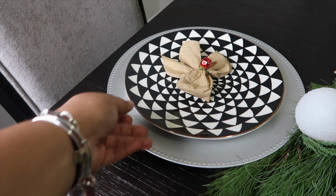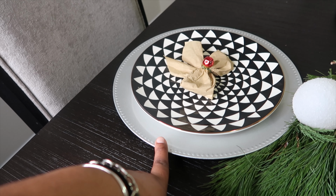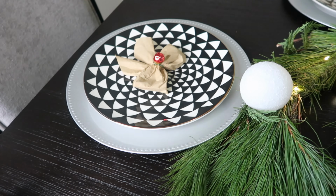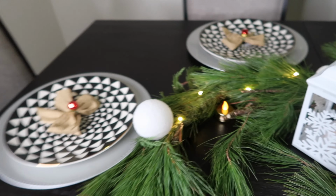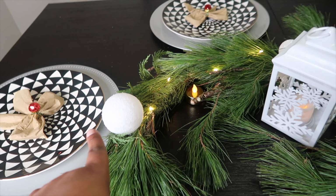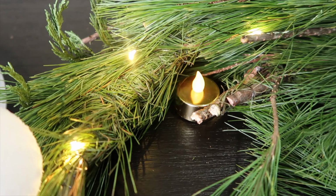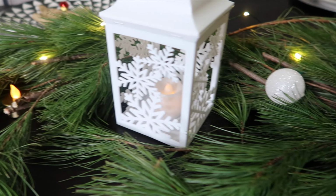These saucers, I think they're called, are from the dollar store. The napkin, the dollar store. The little bell, the dollar store. Karen did a good job. Just something simple. Then we got some of the balls from At Home. These little candles are from the dollar store, as well as these little lanterns.